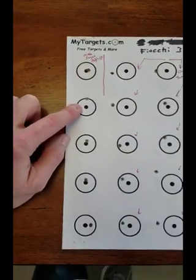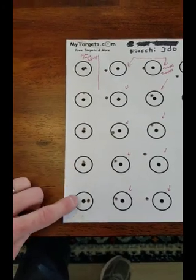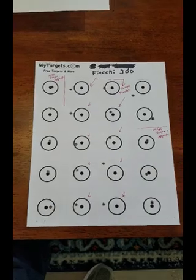This guy, I don't know what happened to this guy. I'm going to call it a flyer. And then what do you know? Bullseye, bullseye, almost a bullseye. So Fiocchi 300s. For me, budget rifle.